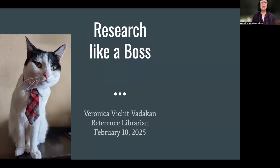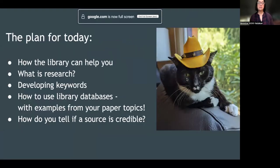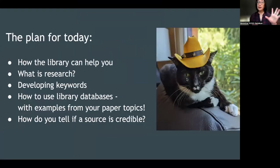But what we're going to talk about today is researching and how to think about research, and then how to actually do it with the tools that the library has. So the plan for today, let me get to the plan for today's screen. We have an outline of different subjects I want to get to today in this presentation.